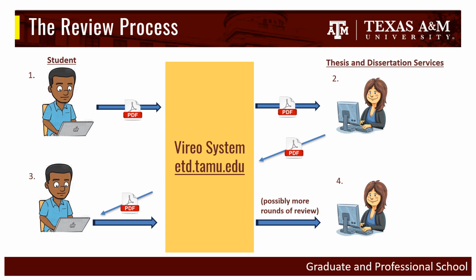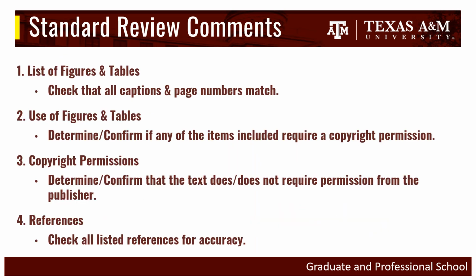As a matter of perspective, we receive 400 to 500 documents most semesters. On average, 60 to 65% of those submissions come the week of deadline day. Those students usually have the longest wait time as we go through our submissions one by one and review them in the order received. Submitting earlier than deadline week or deadline day can decrease the time you spend waiting for feedback. As I mentioned, every student will receive at least one round of corrections.